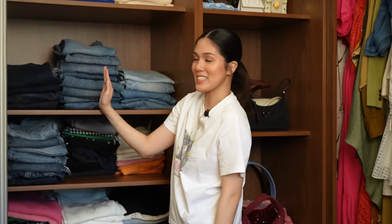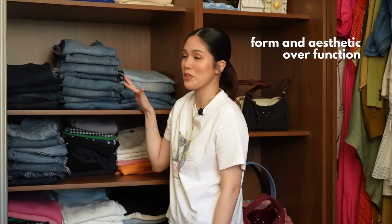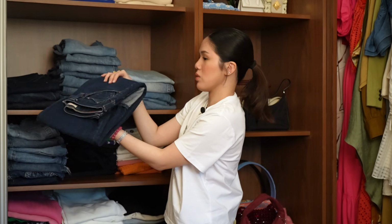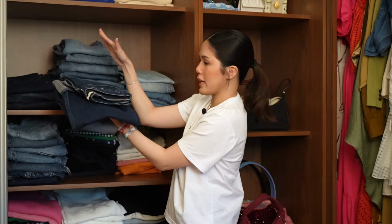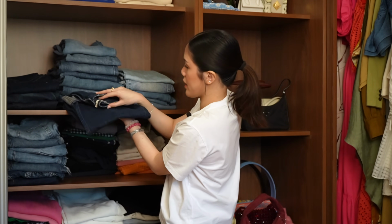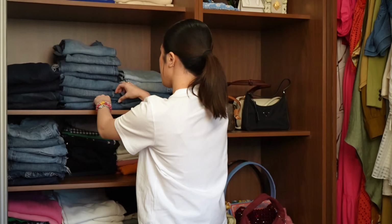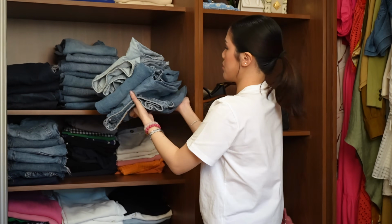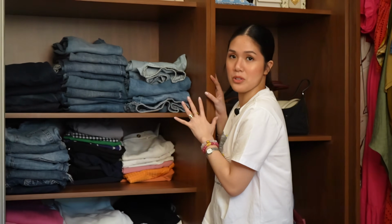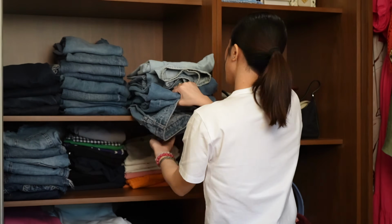So for my jeans, I think this is the only area where I really chose form and aesthetic over function. Because I wanted to initially store them like this, but I wanted it like this because that way it's easier for me to see what I have. For example, this way I can see, okay, this is the Levi's high. But if you look at it like that, imagine it was stored that way where I can easily see the tags and easily get what I need. It's so pangit naman, diba? So I just wanted to store them the other way around, even though it's a bit harder.